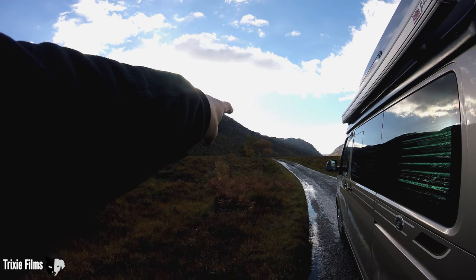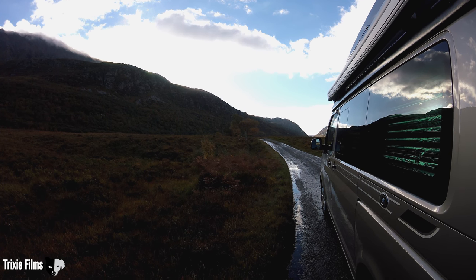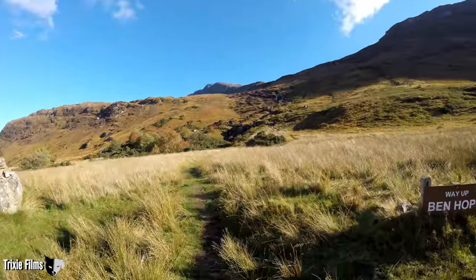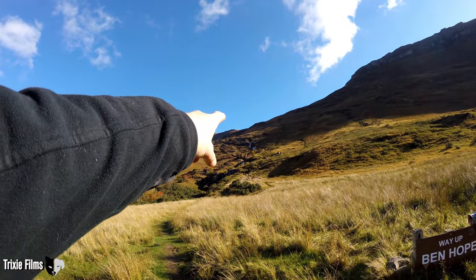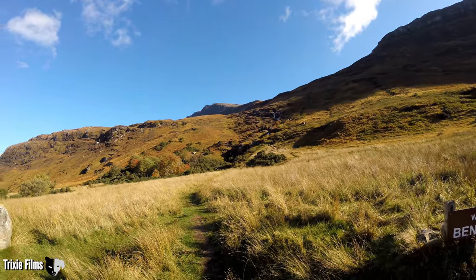The car park's over here, so I'm just going to go and park up and start walking. So I'll bring you back when I get over there. Okay, over and out. So here we are, here's the start. And I'm going to start climbing up here now, up by that path there, next to that waterfall. And right up onto the top of where that rocky edge is there, can you see it? Okay, so let's get going.